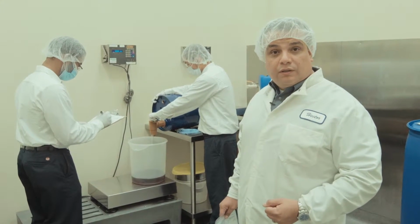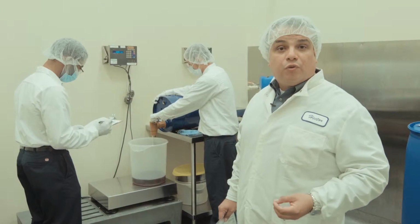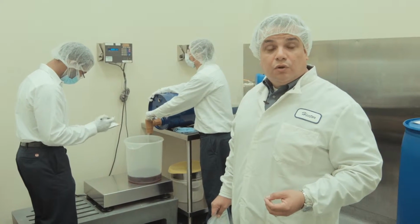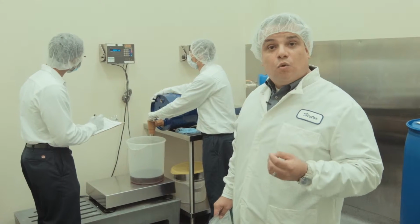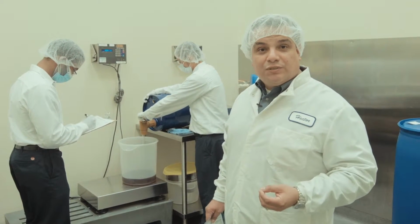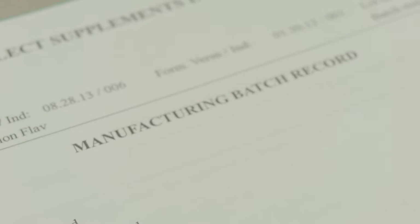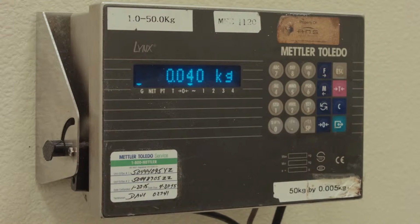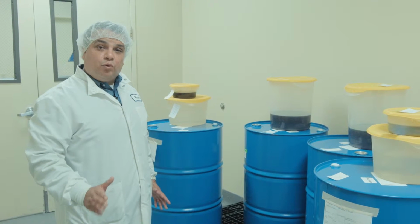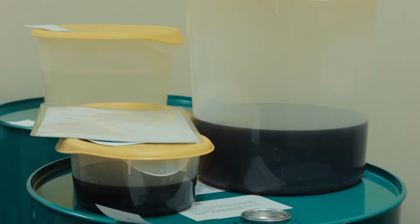What we do here is that every time Nordic Naturals sends us an order, let's say it's for 3 million Ultimate Omega capsules, we need to weigh out exact quantities of material that will be used to produce 3 million capsules. And we do that via what we call a batch record. Every step of the process will have a batch record. They use the batch record to weigh out the exact amount of ingredients needed to produce an order. Once the dispensing process is completed, all of the materials are placed on pallets that we call kits.